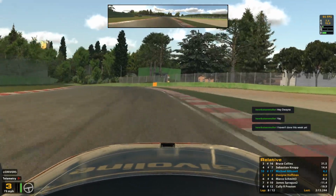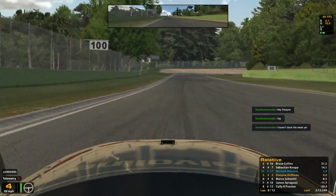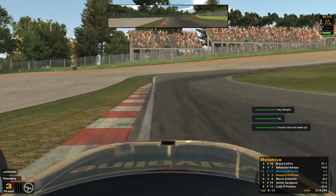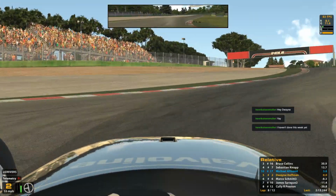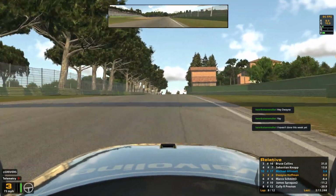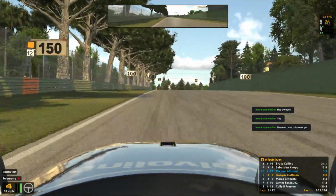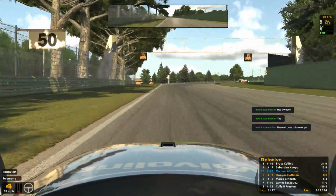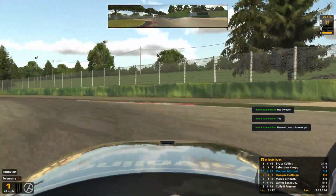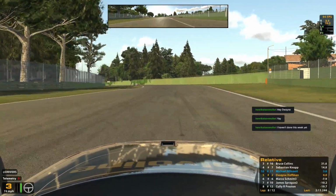Also, the other thing is your spring perch offset. You don't want to run it at 5 because of the curbs. You will get damage on 5 if you run over them too hard. I have mine at 4. And I've set the brake bias at 54%. Absolutely nice to drive right now. So nice.